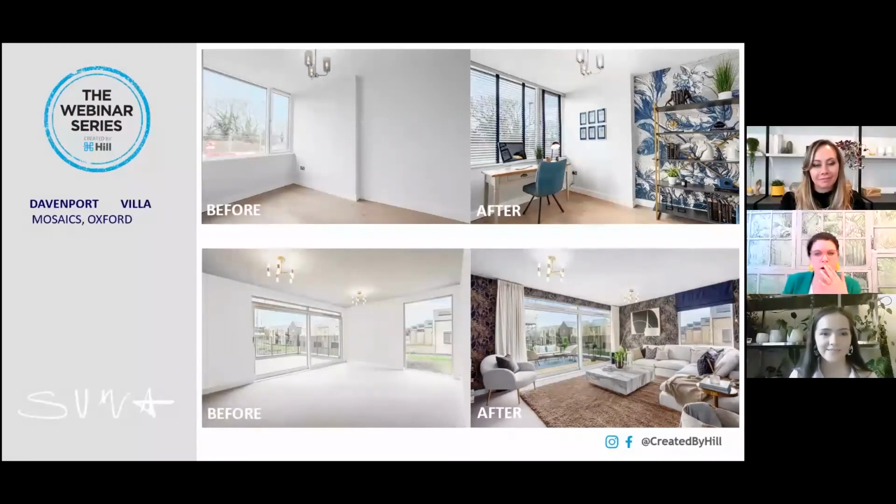And the great thing about new build properties is that all of the work's been done for you, and you get this blank canvas, which I know is a bit intimidating, but that's why it's so wonderful. Anyone can have any design they want in their home in these environments. You're not held back by the environment at all. You can just go for it.